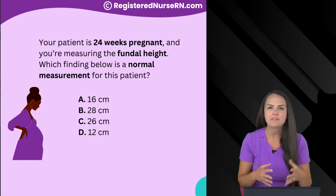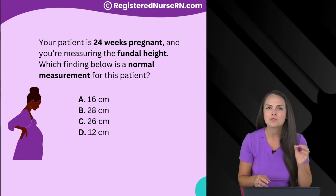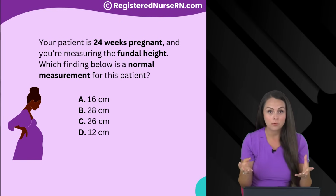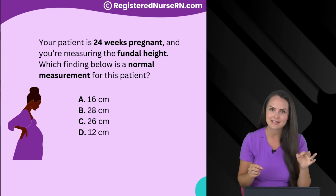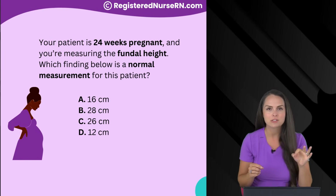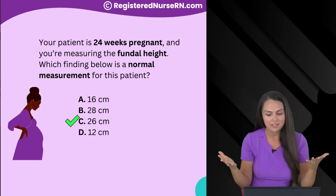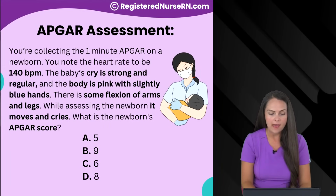To answer this question, you have to remember that with fundal height, after 20 weeks, the number of weeks that person is pregnant is going to match their fundal height, plus or minus 2 centimeters. So try to commit that to memory. Our patient is 24 weeks, so plus or minus 2 centimeters should be their measurement. On the low end, they should be measuring 22 centimeters. At the highest, they could be measuring 26 centimeters. So 22 to 26 is our measurement. Therefore, since we know that information, this question is relatively easy. The answer is C.